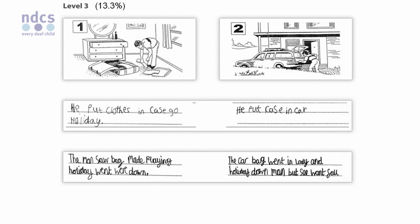Level 3 demonstrates an ability to write a sequence of relevant words with some irrelevant words that begin to form a noun-verb sequence either in British Sign Language or in English. For example, we had the man saw bag, maid playing holiday. Begin to include prepositions and pronouns.